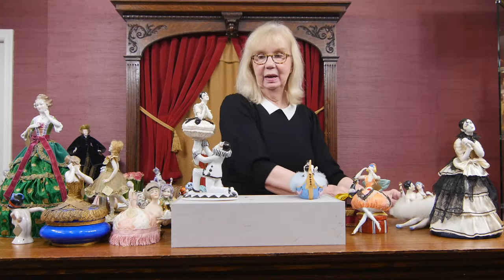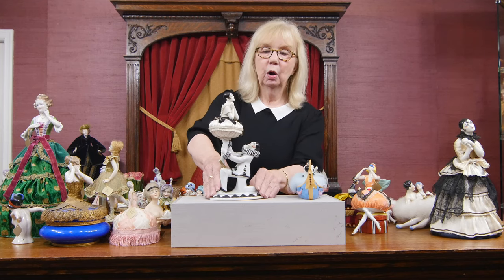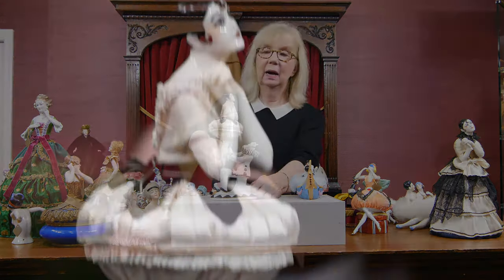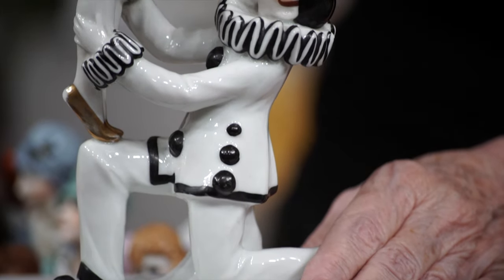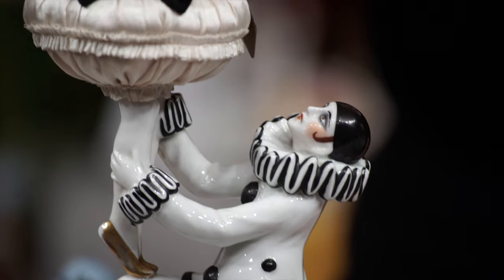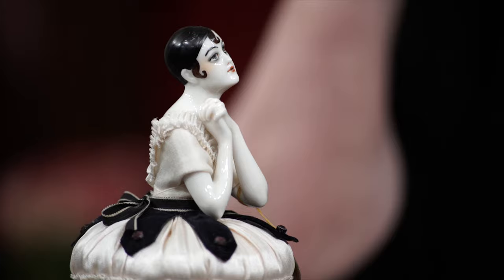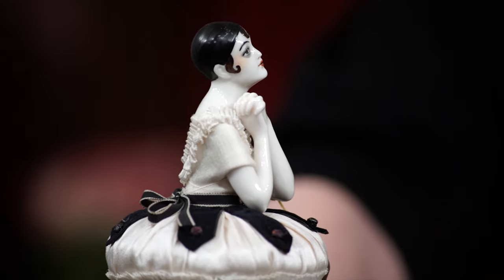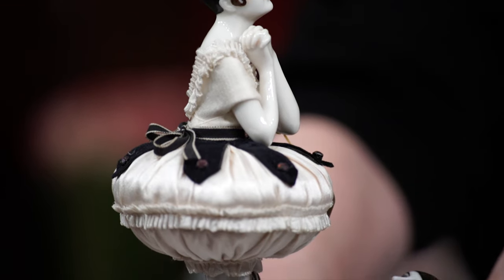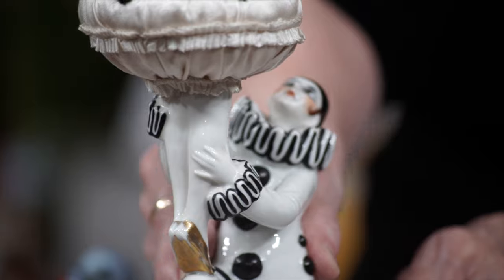All right, and then we have another wonderful example of Perrault balancing the Harlequin on his knee, and her skirt is, look at that, a pincushion. So very, very nice. She has her hands clasped in a traditional pose, and he's gazing up at her. He has his very dramatic, classical ruffled collar and ruffled cuffs. Let me turn him all the way around.